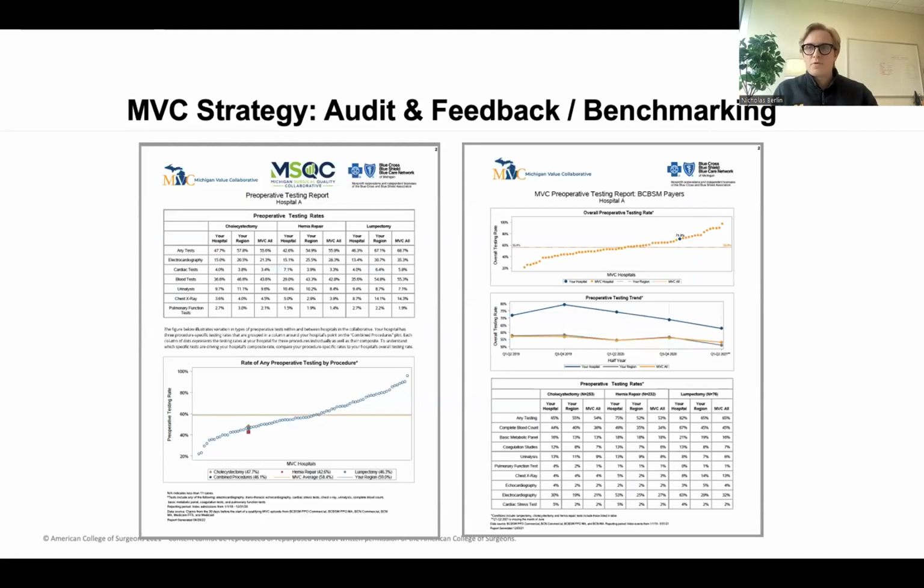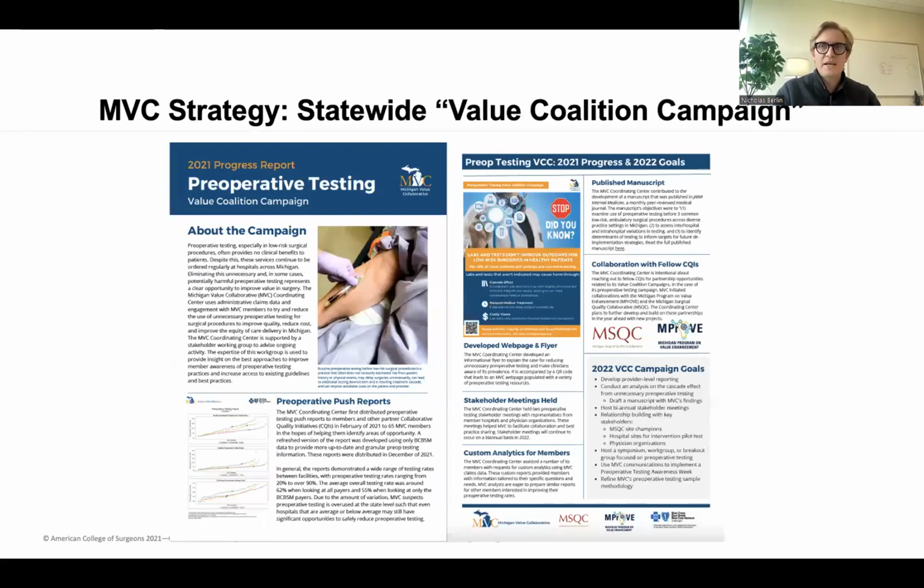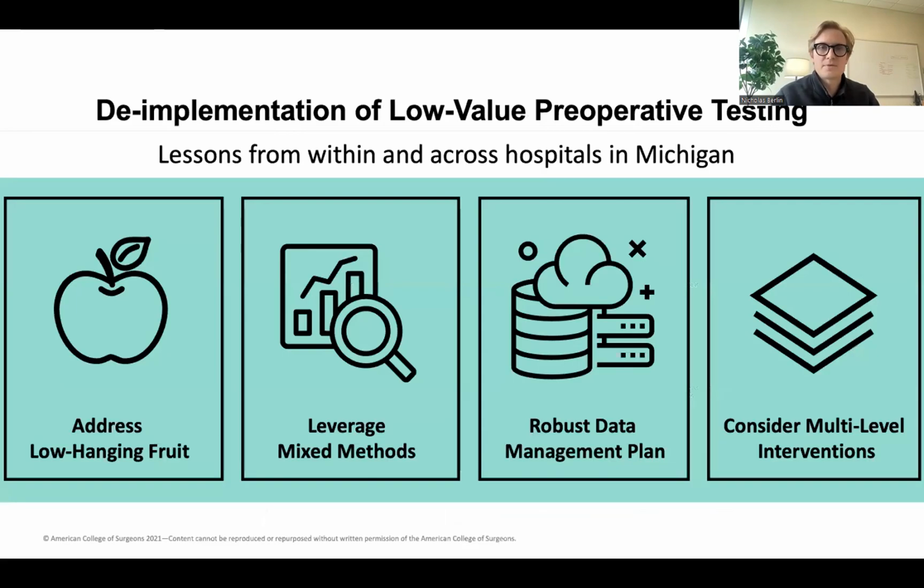Here's one example of a report that was sent to a hospital, which shows the breakdown of testing rates by surgery type, testing type, with risk-adjusted comparisons to similar hospitals. And MVC is also doing a statewide value coalition campaign to improve awareness about this issue, share publications on this topic and campaign goals, and upcoming events related to testing. Here's the 2021 progress report that was sent to participating hospitals.